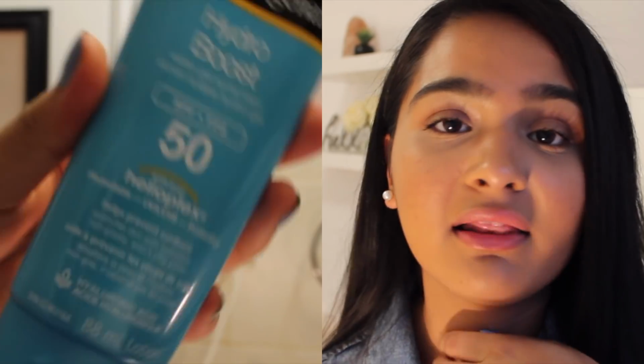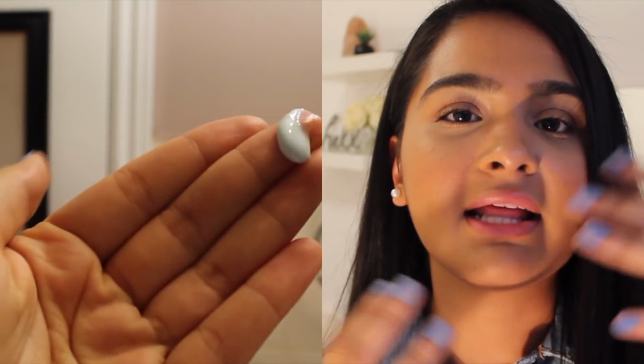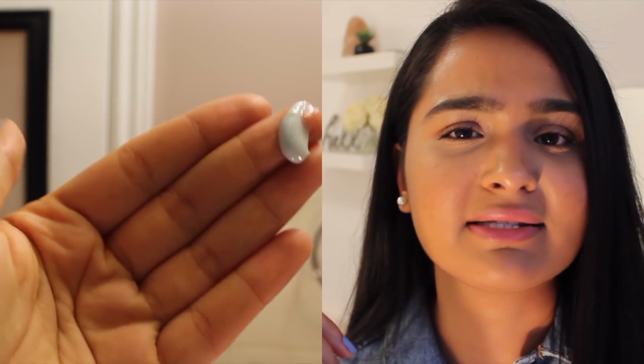I actually go for SPF 50 because I feel like SPF 25 or 15 don't do the job. I don't know why, I just have this paranoia. I've been using the Neutrogena Hydra Boost SPF, and I love this stuff because it contains the same ingredients from the moisturizer. It hydrates my skin, and at the same time, it's protecting my skin. So we love that. Thank you, Neutrogena, for going off like that.